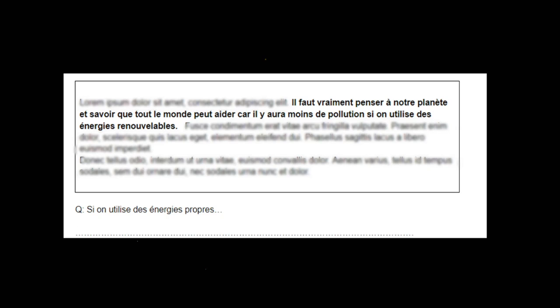So if you look at this one here, you would normally be told that it's about energy. We've got here, si on utilise des énergies propres, and the section that we need is ready here for you. So we need to find something similar to si on utilise des énergies propres. It probably won't be exactly the same in the text. So let's have a look. I've got si on utilise des énergies renouvelables. So énergie propre are clean energies, and énergie renouvelable are renewable energies. So they mean more or less the same thing. So si on utilise, so if we use clean energies, something, something, something.